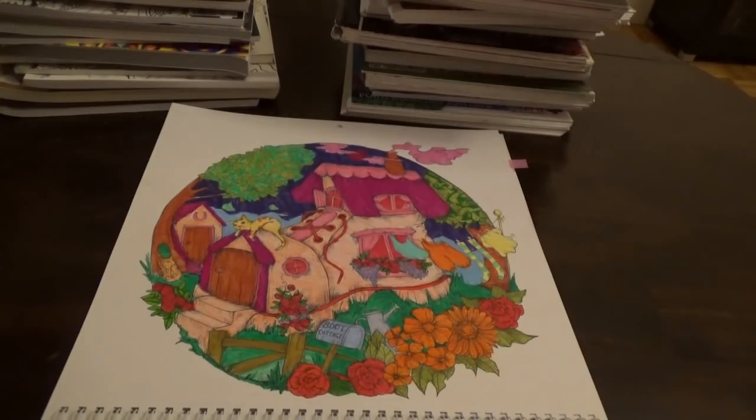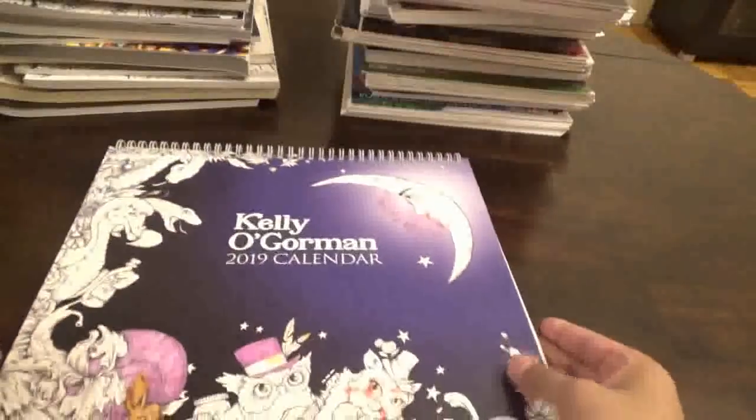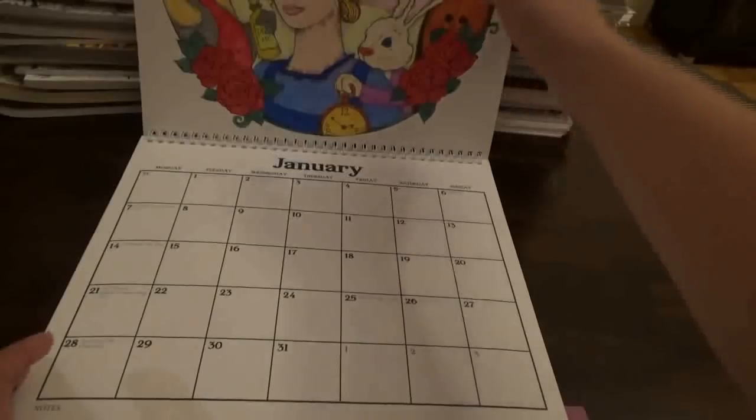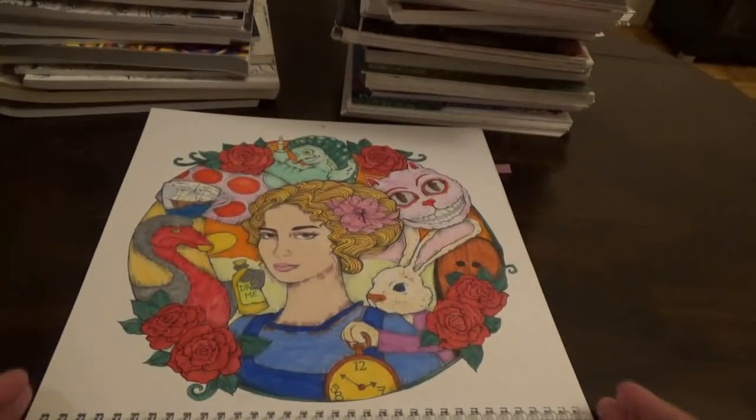So this first picture is March's picture for the Kelly O'Gorman calendar, which you can purchase. I started coloring, and when I went through with markers, it kind of got damaged. The first picture, just a note, guys, this is the Kelly O'Gorman calendar. So this is what we did for January. We did this on a live stream, I believe.